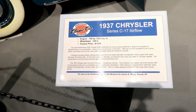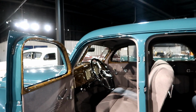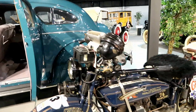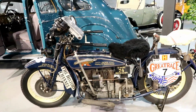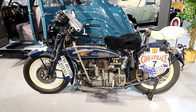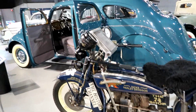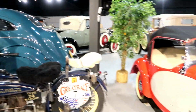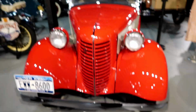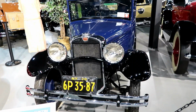1937 Chrysler. Wow, look at that. Gorgeous. Incredible. It belongs to a man or a family. Now here's a motorcycle that was actually featured on the History Channel. It says the Great Race. On a Chevrolet or a Ford. Very cool. And when they went out of business, they sold this car. And I'm told by the president of the club that this is a 1930 American Austin.